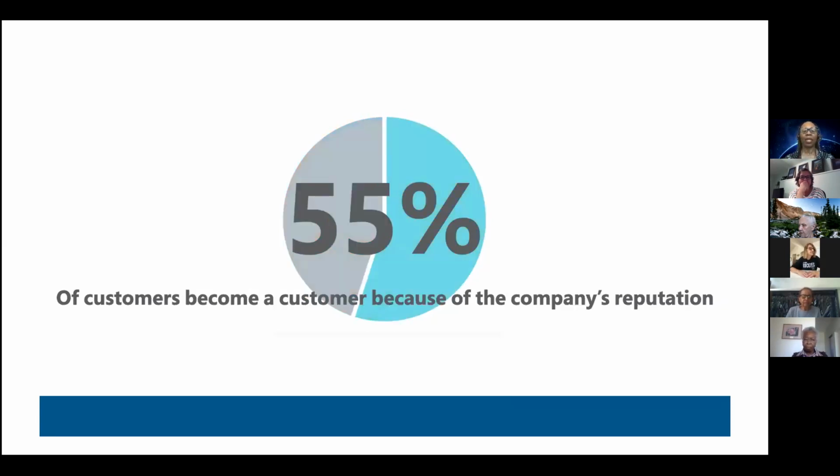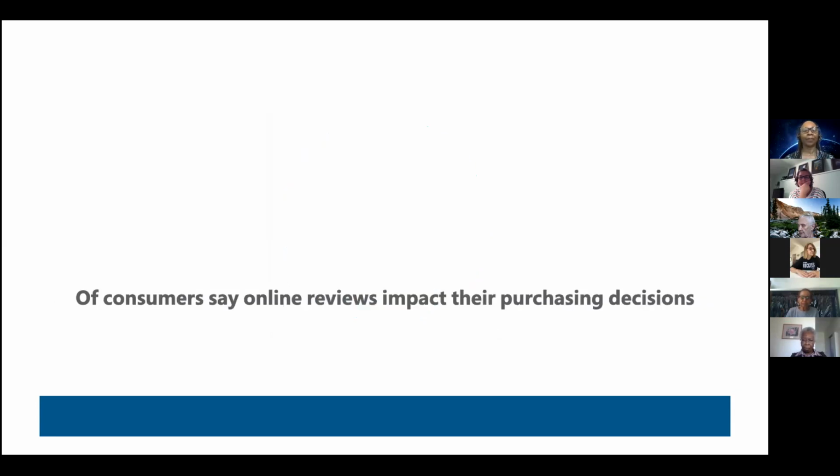55% of customers become a customer because of the company's reputation, especially in the area of customer service. So this becomes important to you as a consumer to be able to see this information about a company before you engage in working with them or buying a product from them. This to me is the most important stat of all.